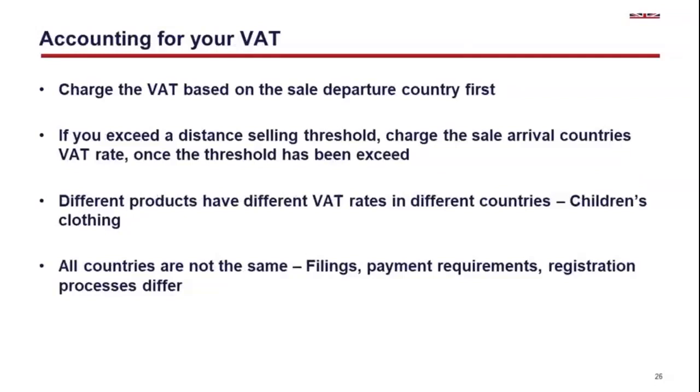VAT rates within the EU range from 17% in Luxembourg and go up to 27% in Hungary. So ensure that the different VAT rates can fit within the margins you've set. Each country will have a standard VAT rate and a reduced VAT rate, and in the case of the UK and Ireland, a zero rate.